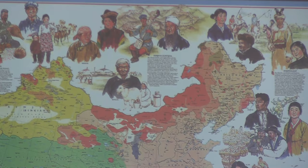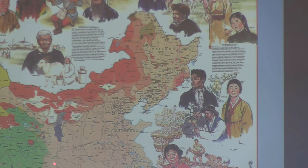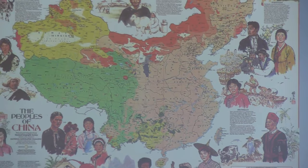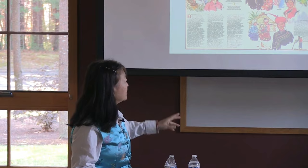And I was born in Chengdu, the capital of Sichuan province, next to Tibet. I always loved mountains, because I was born in a valley, and Chengdu was surrounded by big tall mountains, some very beautiful. But I've never been to Tibet, and I want to go someday.